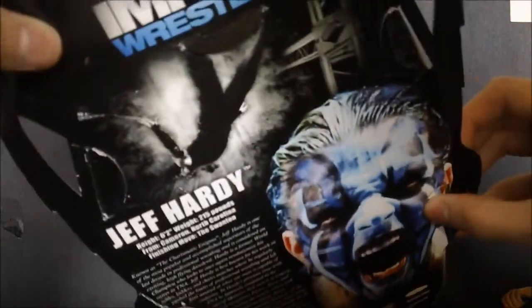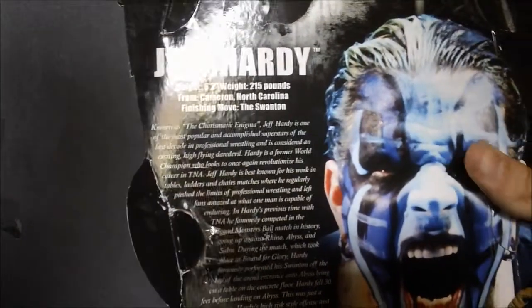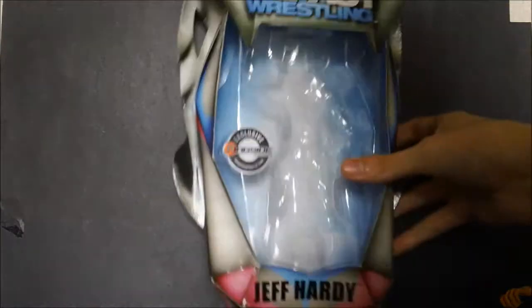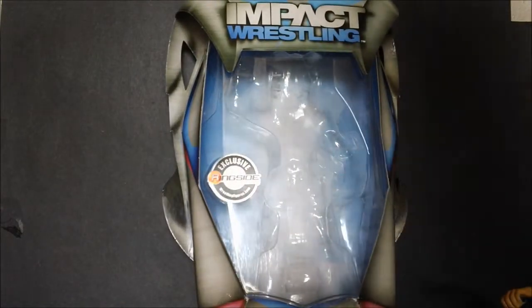Jeff Hardy jumping off something high like he usually does. And a really long, somewhat boring description of him, but not that bad if you don't know him. That's it, I guess. You can't really read that anyway because of all the blur. Just know that it says that he jumps off high places and his name is Jeff Hardy. So, we'll have that in the back.